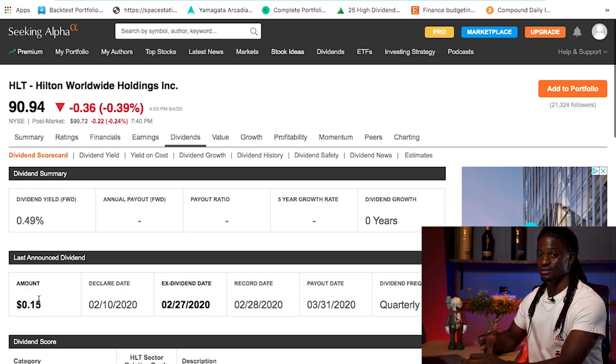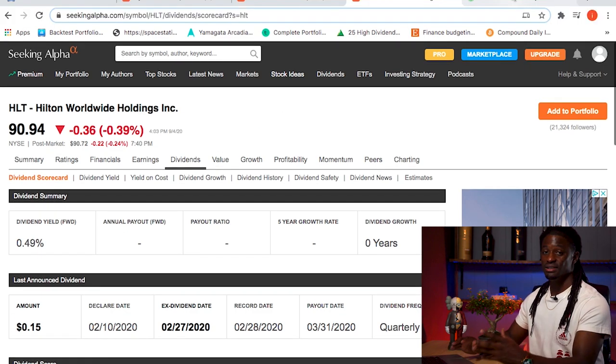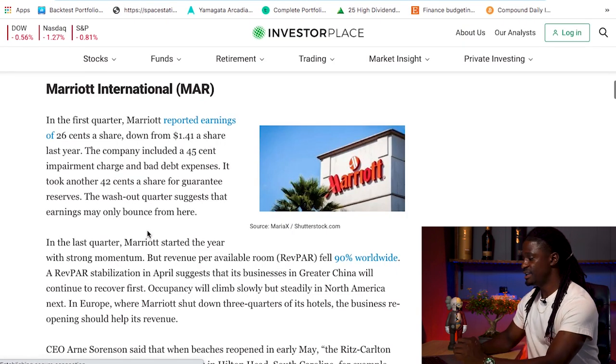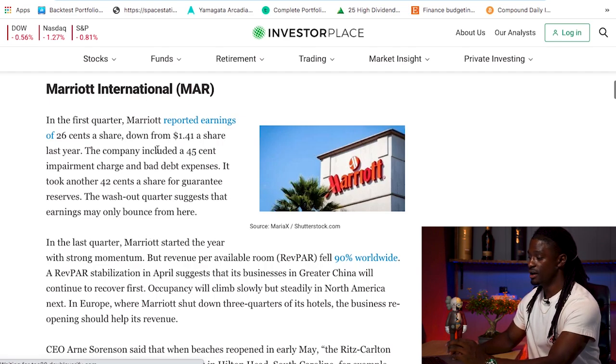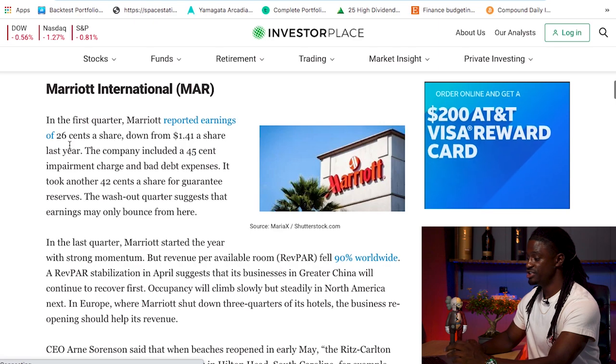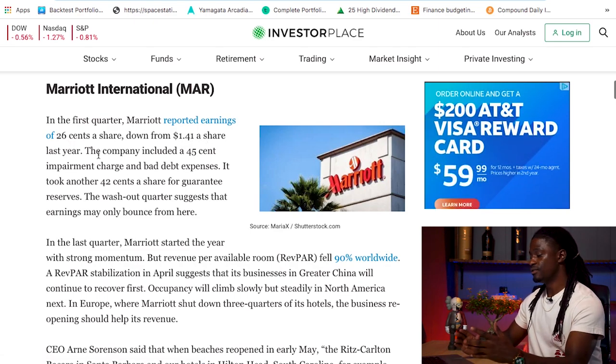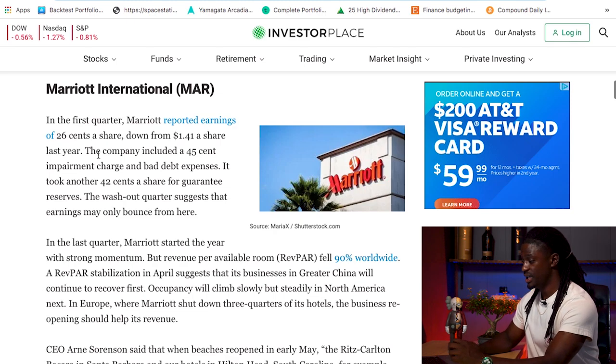Now, it's not much to say about the three different hotel companies. You guys know these hotels, you see them in every major city. They're just hotels with different name brands. But let's look at a couple of their statistics right quick. Okay, so the Marriott International, ticker symbol MAR, in the first quarter, Marriott reported earnings of 26 cents per share, down from $1.41 a share last year. So of course it was going to drop because of the pandemic.